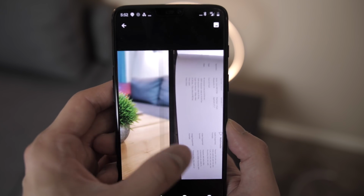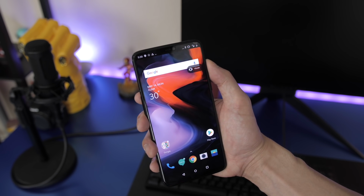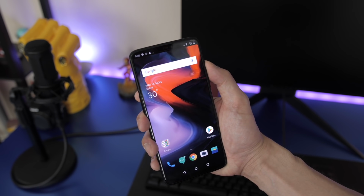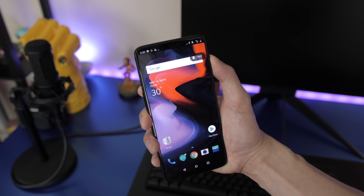My favorite enhancement that they've made is moving the notification slider to the right side, which is much more ergonomic and easier to reach with your thumb instead of using your middle or index finger. So I like that change a lot, and their focus on refinement is really what makes the experience on the OnePlus 6 even better. Now with that being said, here are a few features that OnePlus could have added to take the experience to the next level.